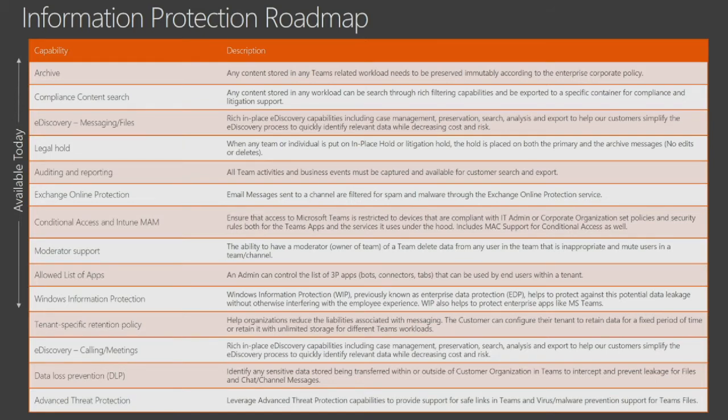By doing that, it enables things like eDiscovery. When you do eDiscovery for email or for chats, it's the same tool, so it's very easy for any of your legal folks doing this process to learn to use Teams versus how they've done this with email in the past. And same with legal hold, where you put a user's mailbox on hold. That would apply to Teams as well as to your email.